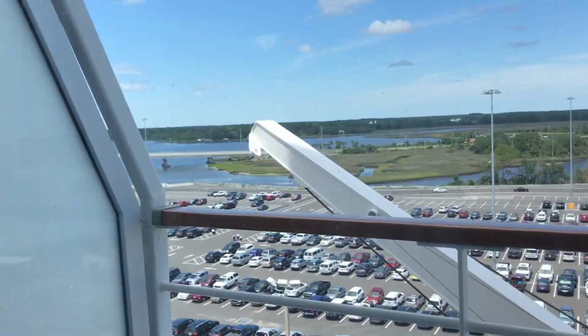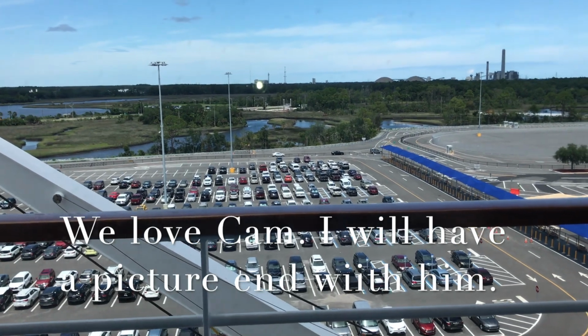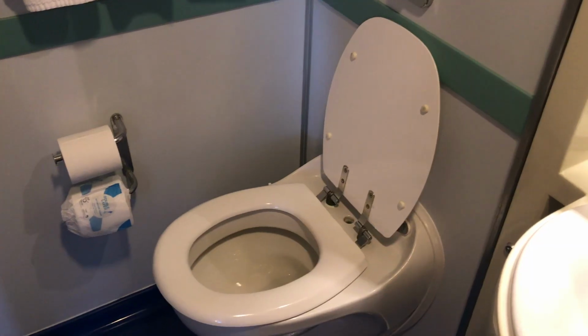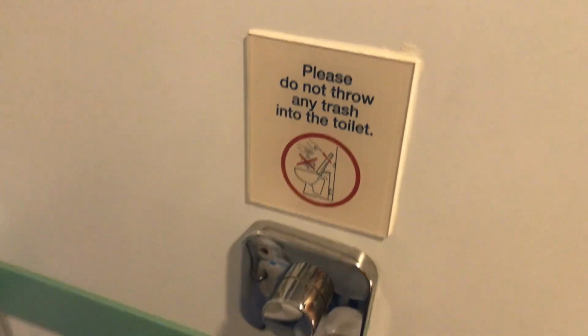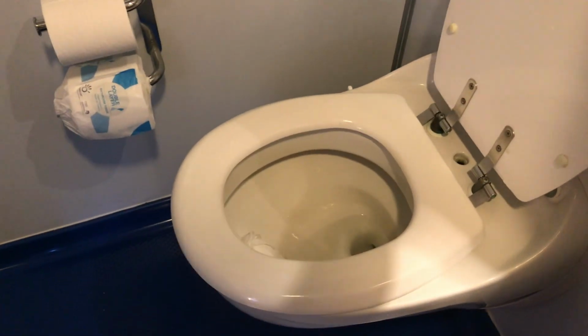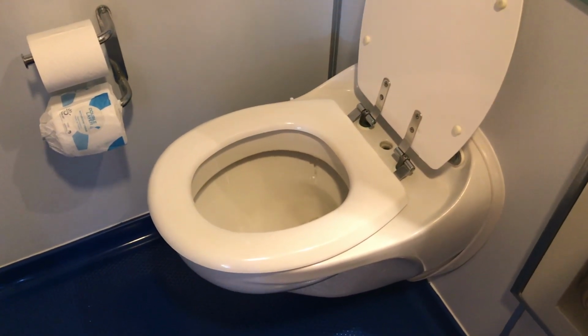TV is off now. We're getting ready to leave port. Goodbye, Jacksonville. See you in 1 week. Now this right here takes some time to get used to. There's this big button on the wall. Right here. That toilet does go down just like your normal toilet, but when you... that is just crazy.